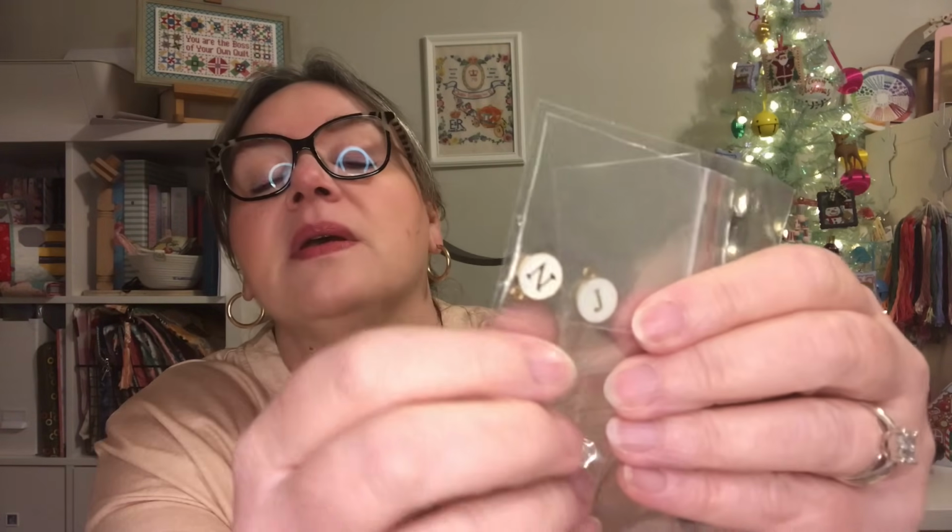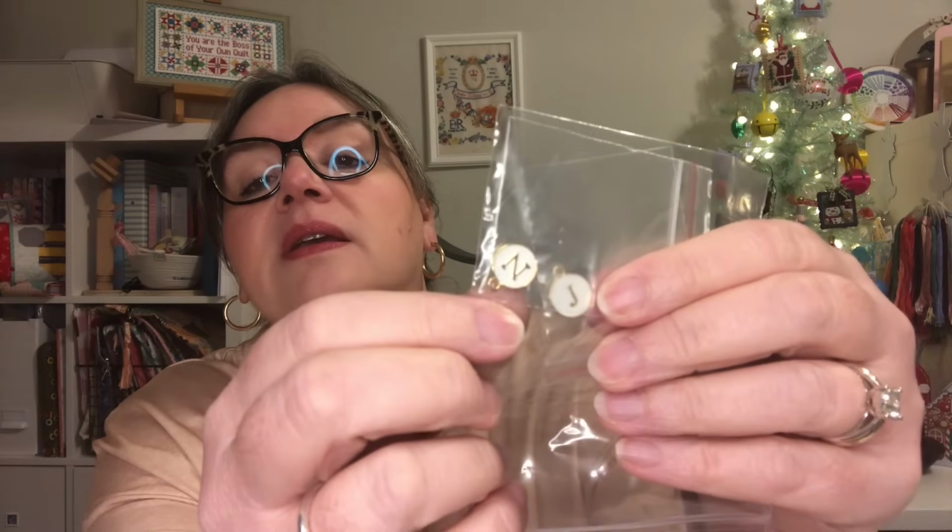And I've got the little charms. I don't know if you're going to be able to see them. N and J. So these are the same charms that Christina used. Now I need to get a little bit of gingham ribbon. So I think they are going to look super cute. There's quite a lot of stitching involved in one of those.